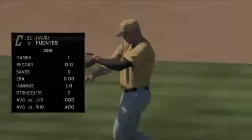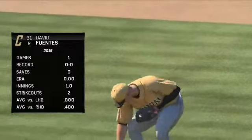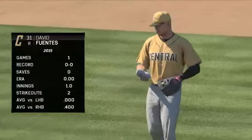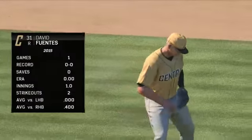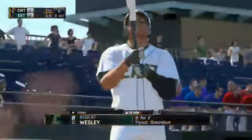I pressed square and I went to the David base. Fuentes Home will get the ball now as he'll take over on the home mound. I pressed the home square. 731, David Fuentes. This is how you run.